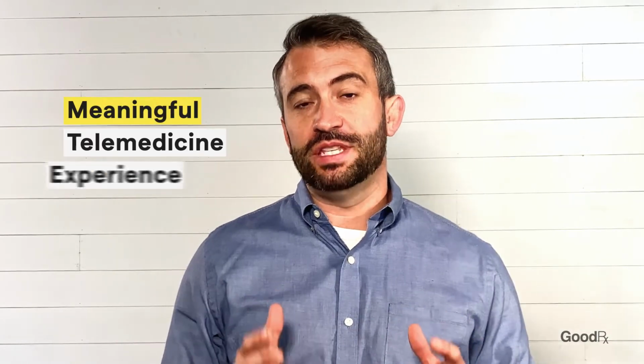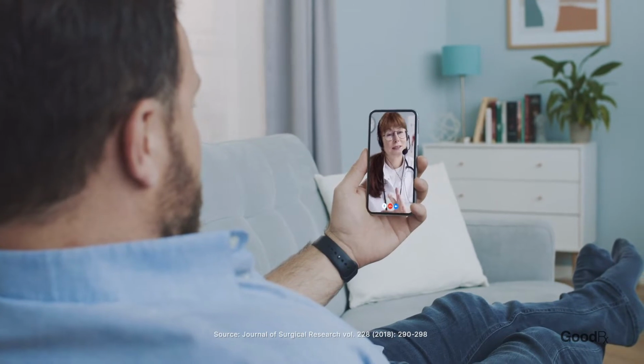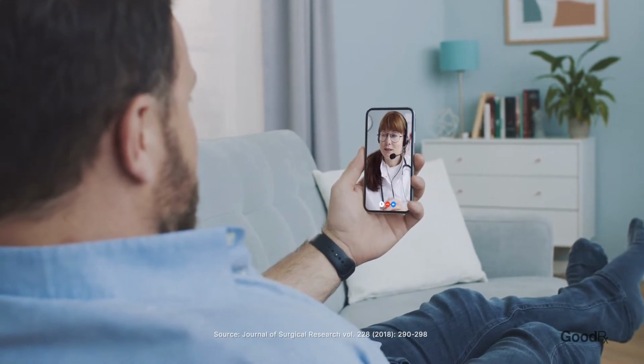Hi, I'm Dr. Adrian Blackwell, a telemedicine physician in Orlando, Florida, and I want to go over some of the easy ways that you can improve your website manner to make sure that your patients are having a meaningful telemedicine experience. Patients want to have a strong relationship with their provider, and studies have shown that the strength of that relationship can actually predict patient outcomes.